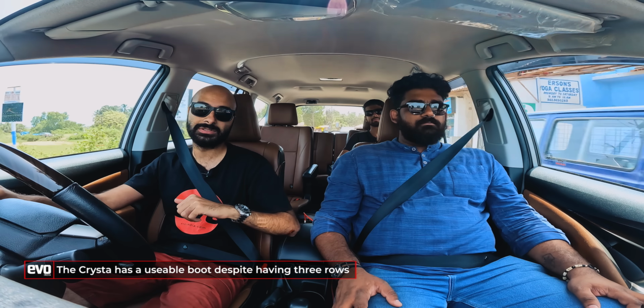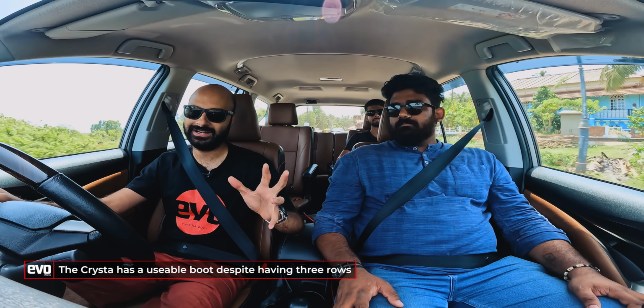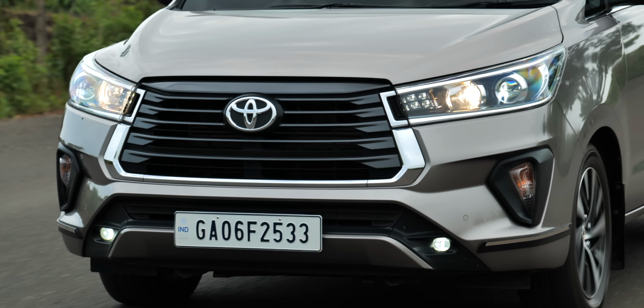Plus, you've got a usable boot at the back. I would have honestly got this car filled up if I had enough friends. I just don't. And that's why there's only 3 of us here today.